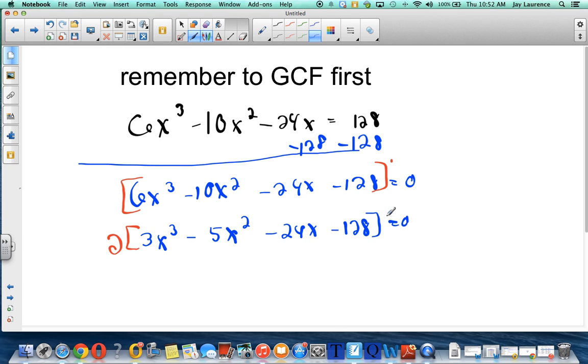Something's not going to work out right. Yeah. Make that a negative 128 there. Sorry about that. The signs are all wrong. It's not going to work. Okay. I won't do that to you on the test, I promise. All right. So now I have the 2 out front. I'm going to group these.